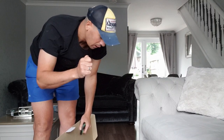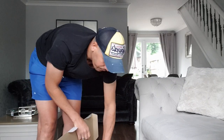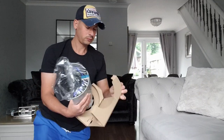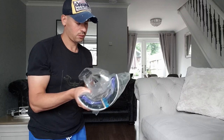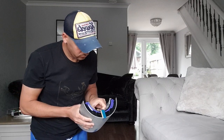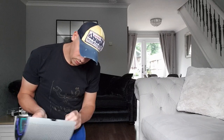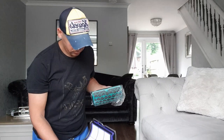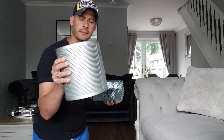You can set up the app on your phone or on your tablet and control the Dyson. If you don't use the tablet or your phone, the app, you can use the remote control normally. This filter you change once every year, it only costs £50. Modern, yeah? Wow.